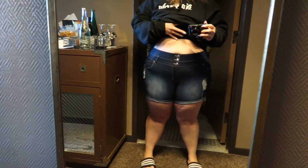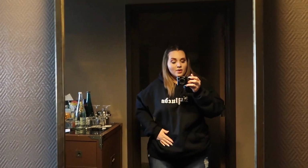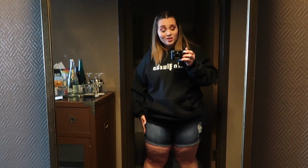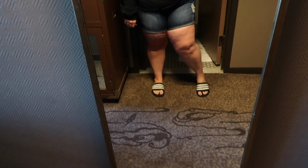These are great shorts. These are from Rue 21, the triple button. I actually just featured them in a video. What's on the back of my leg? Oh, just cellulite. Okay. I just featured them in my Rue 21 video. I posted it yesterday in real time, but obviously you won't see this for a while, hopefully this week. But they're super, super comfortable. They do run big though, so these are size 16 and they still have plenty of space. And then I'm just wearing some slides.